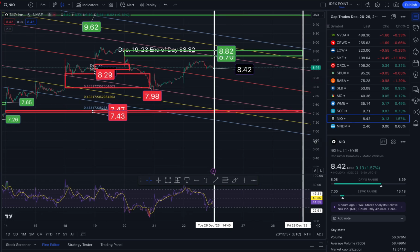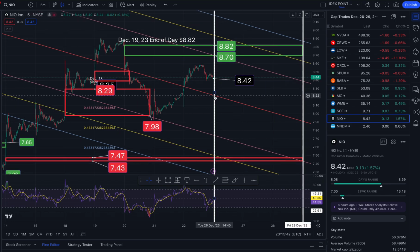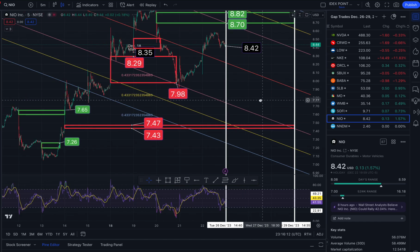Now, to the south side from where we are, takes us to the middle of the trend and support at 8.22. Negative 2 standard deviations, 7.74, 7.49. A small gap forms at 7.47, closes out at roughly 7.43, and at negative 4 standard deviations and definitely a buy-in area, $7.26. If we hit these lines, I will anticipate a bounce as people buy the dip.